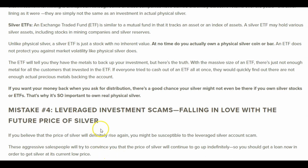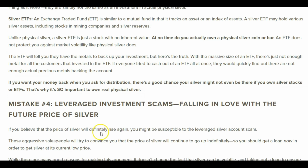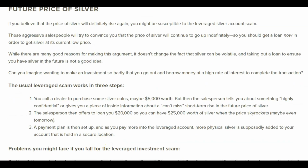So silver ETFs, which is also exchange traded funds, like I mentioned earlier, are similar to a mutual fund that tracks an asset or an index of assets. A silver ETF may hold various silver assets, including stocks in mining companies and silver reserves. So unlike physical silver, a silver ETF is a stock with no inherent value. At no time do you actually own a physical silver coin or bar. So that's very scary to think about. A lot of people don't understand that.